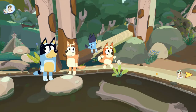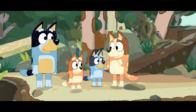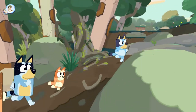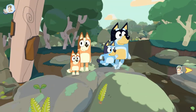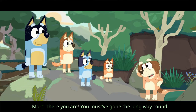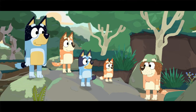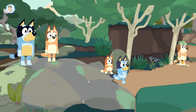Well done, everyone. Where to next? We're close. We need to climb that slope. Ready, Bingo? Yep. Well, there you are. You must have gone the long way round. Slow and steady, Mort. Come on, let's keep going. We need to follow the footpath among the trees. But how does he know where we're going? Okay, we're almost there.